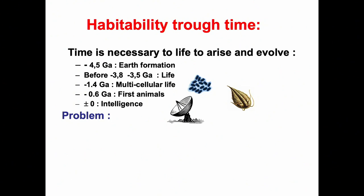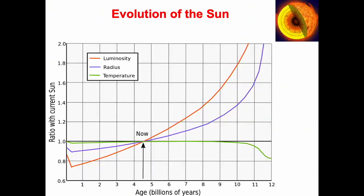The problem is that habitability is not constant. Things evolve. The first things that evolve are the stars. I mentioned it already, but a star's flux evolves so that the habitable zone evolves. This is a typical plot you can get on Wikipedia. This is the evolution of the sun. The reason, as most of you know, I'm sure, is that the sun is a thermonuclear reactor. You take hydrogen and you have fusion and then you get helium. With time you get less hydrogen in the core and more helium. The density increases so that the amount of heat released by the sun increases.